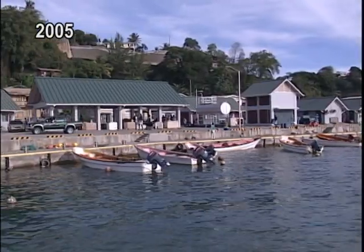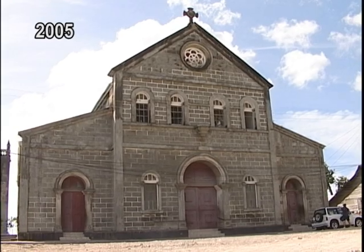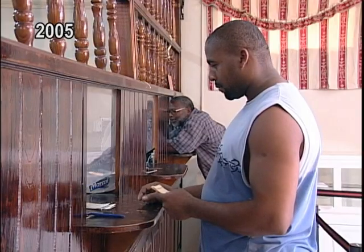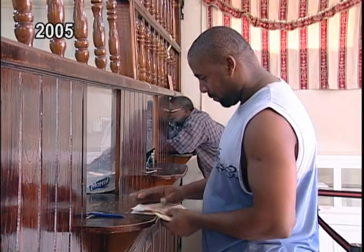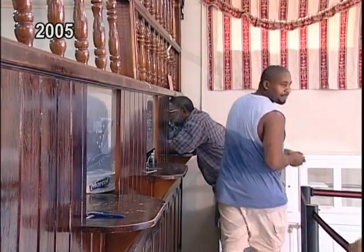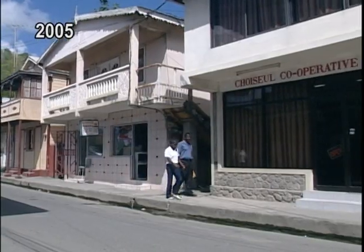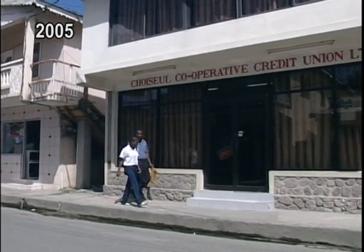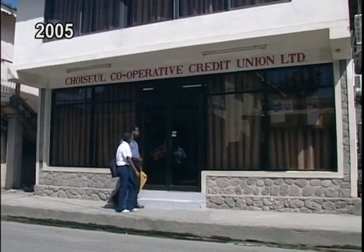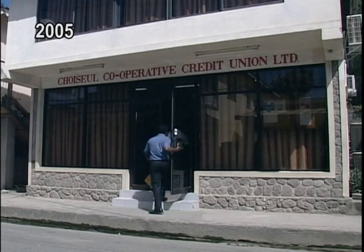Residents of Choiseul have had to be resourceful in building their community. Accessibility to mainstream services was a challenge in the early development of the community. It's not surprising then that some institutions have flourished and residents could not imagine life without them. One such institution is the Choiseul Credit Union. The organization was founded by Father Lavi Chwazey, who was the parish priest at the time.